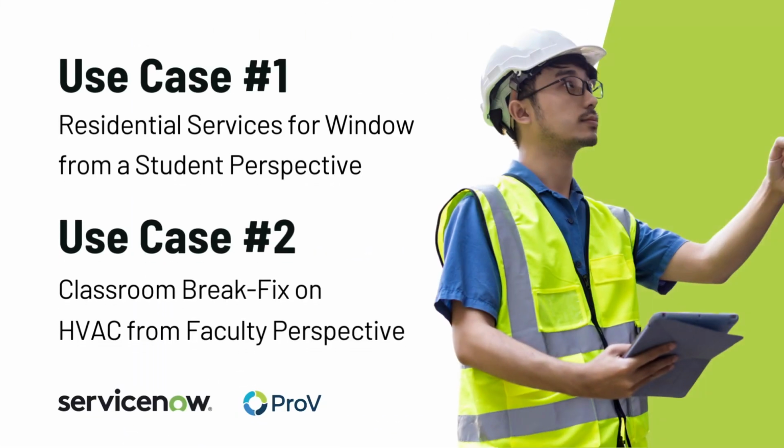To lead into the demo, the first use case you're going to see is for residential life services, and we're going to show that from a student perspective, and it will be done completely on a mobile application. And then we're going to demonstrate classroom break fix, specifically an HVAC component, which will involve a faculty member initiating the activity from a desktop workspace and involve both a dispatcher and an agent, as well as a dashboard so that you can get a feel for what it could be used for both reporting as well as performance analytics.